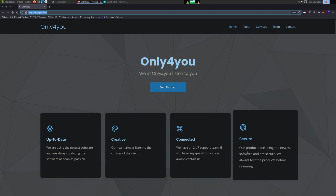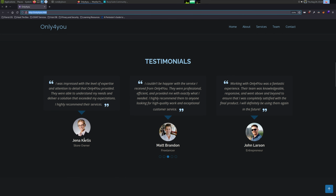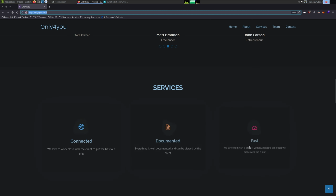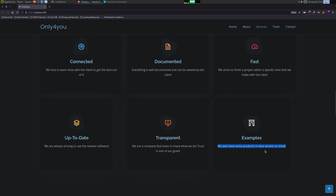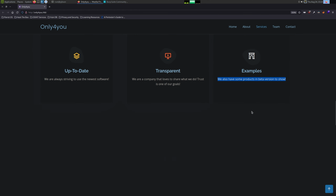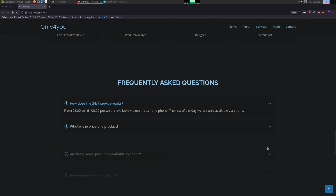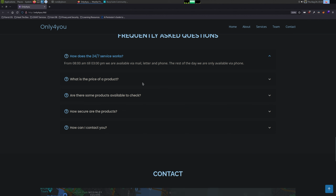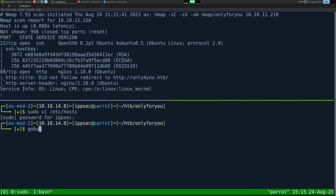And it just looks like a boilerplate website. We can look around to see what they have. We have some testimonials here of some of their clients, I'm guessing. Going down to the services, doesn't really tell us exactly what they do. They have some cool products and betas to show, but nothing there. We have a team, so we could potentially formulate usernames if there was some type of login form to do brute forcing. We go to the frequently asked questions, and if we click around, we do see there is another domain, beta.onlyforyou.htb.